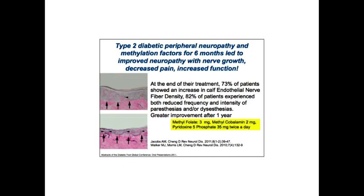Now look at this. Type 2 diabetic peripheral neuropathy treated with methylation factors for 6 months led to improved neuropathy with nerve growth, decreased pain, and increased function. At the end of their treatment, 73% of the patients showed an increase in calf epidermal nerve fiber density, and 82% of the patients experienced both reduced frequency and intensity of paresthesias and/or dysesthesias. That means when you see the word paresthesia or dysesthesia, it means an abnormal sensation, almost like a pins and needles sensation. Greater improvement after 1 year.